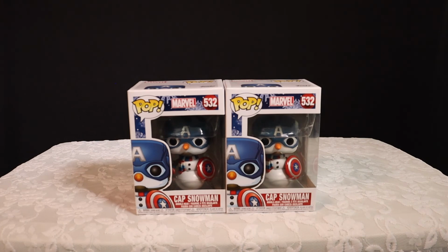They're so cute. This is one that I bought for myself, and the other one was given to me by Steph, who obviously knows me super well. They're really cute. I love the Captain America snowman. That's absolutely hilarious to me, so I'm not upset about owning 2 of them.